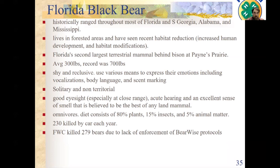We have seen them down at the coast, or seen evidence of them. They are one of the largest terrestrial mammals, besides Payne's Prairie, which is down near Gainesville, which has a bison herd or buffalo herd. The average poundage of a bear is 300 pounds, but the historical record was 700 pounds, which is pretty big.